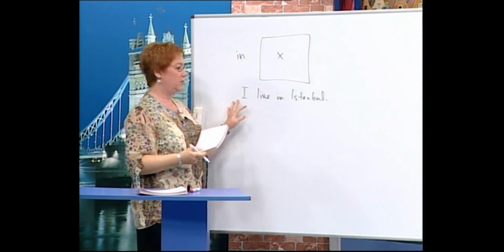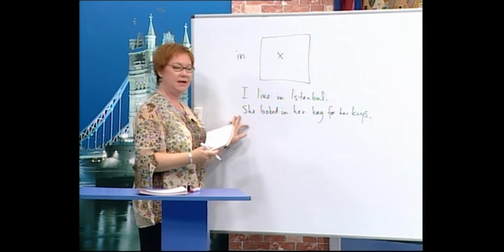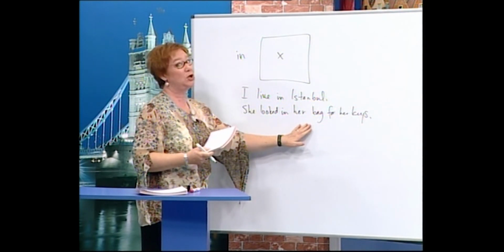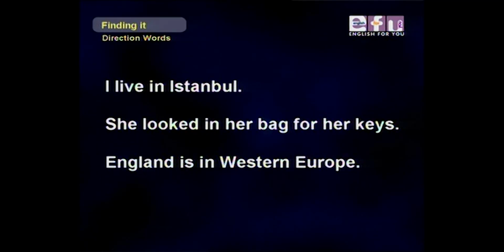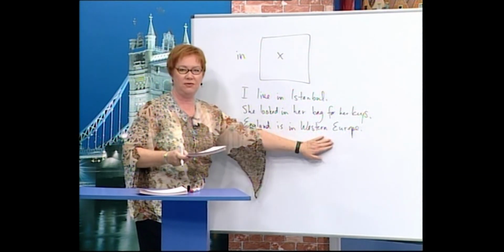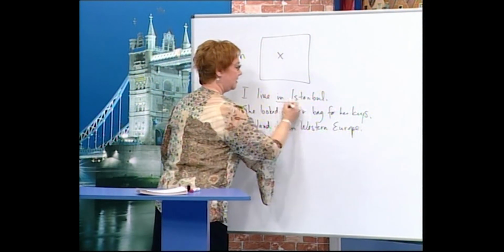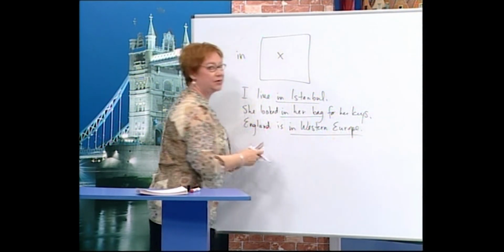Here's some examples. I live in Istanbul. Okay, I live in the city. She looked in her bag for her keys. This is general. There are many things in her bag. And England is in Western Europe. Western Europe is a big place and it's general. Okay? So here are some examples for how we use in. In a city, for example, in her bag, and in Western Europe.